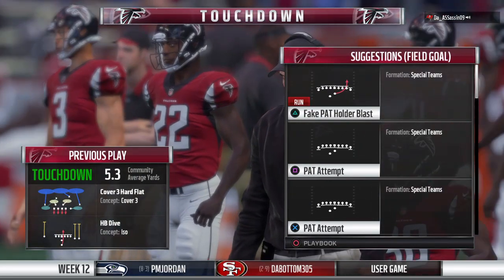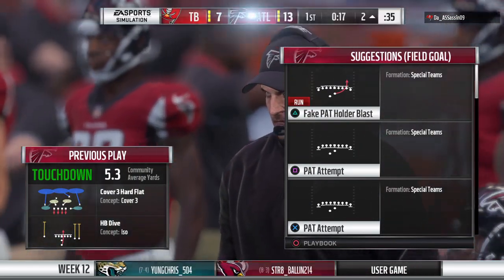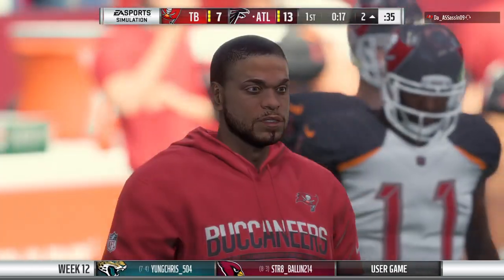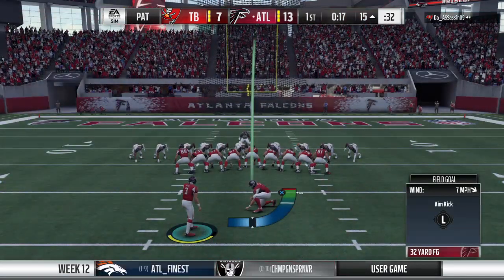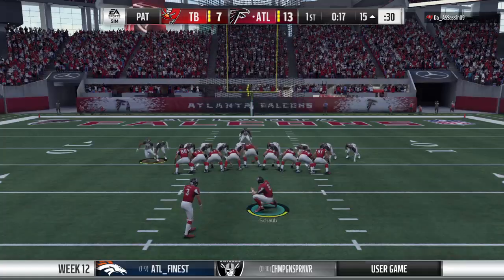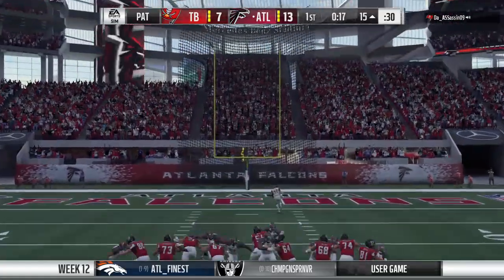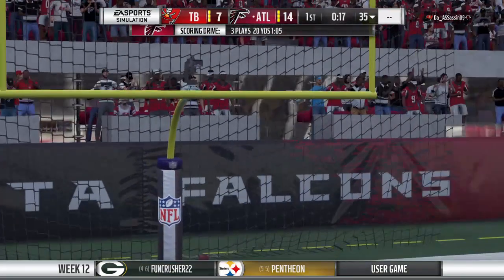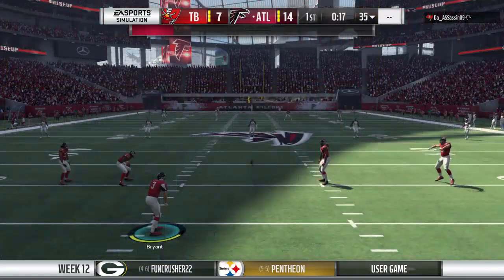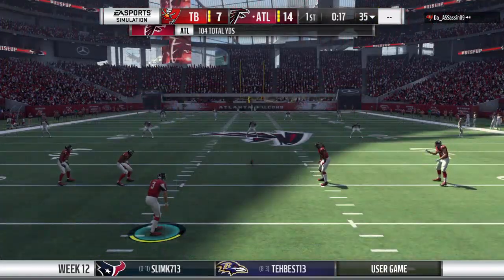Touchdown, Atlanta. Tevin Coleman, his second touchdown on the season. And the Falcons have taken the lead. Solid job up front. Really just a solid job all the way around to get that one in. That was well executed, wasn't it? Well blocked, well run. End result, 6 points. Touchdown.